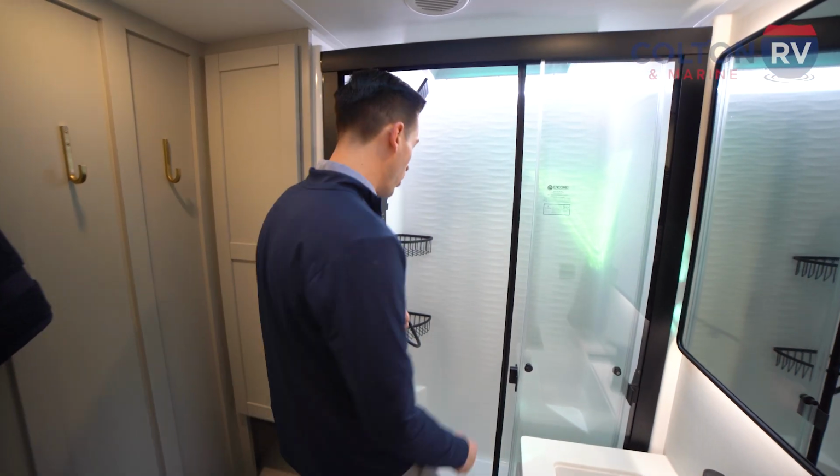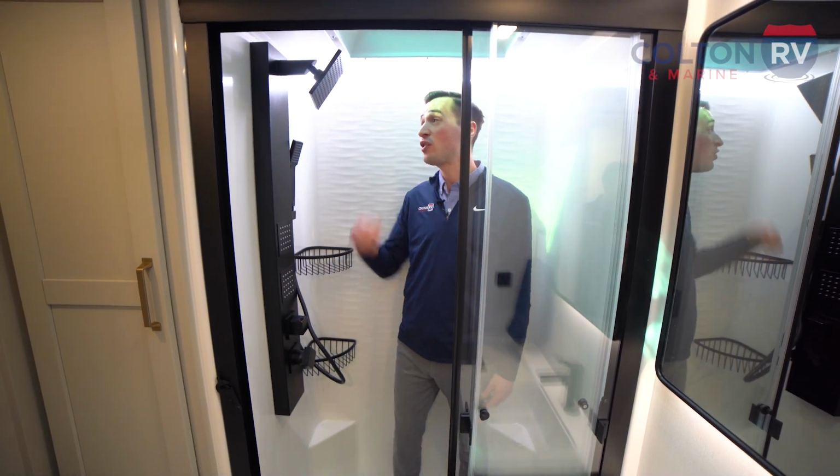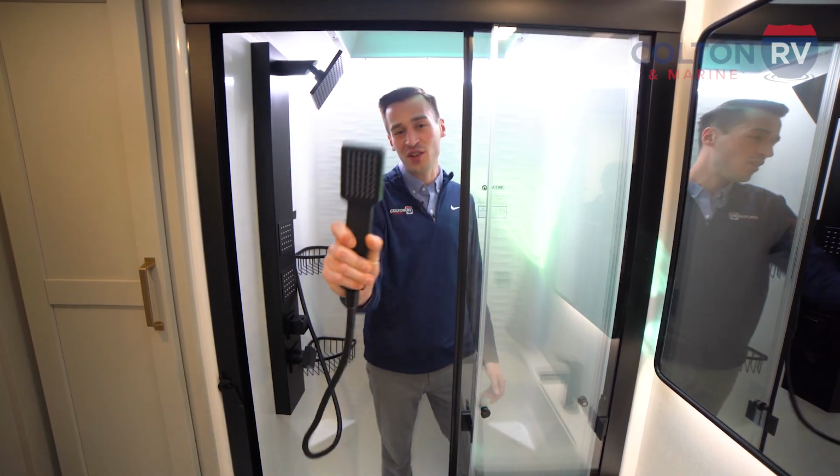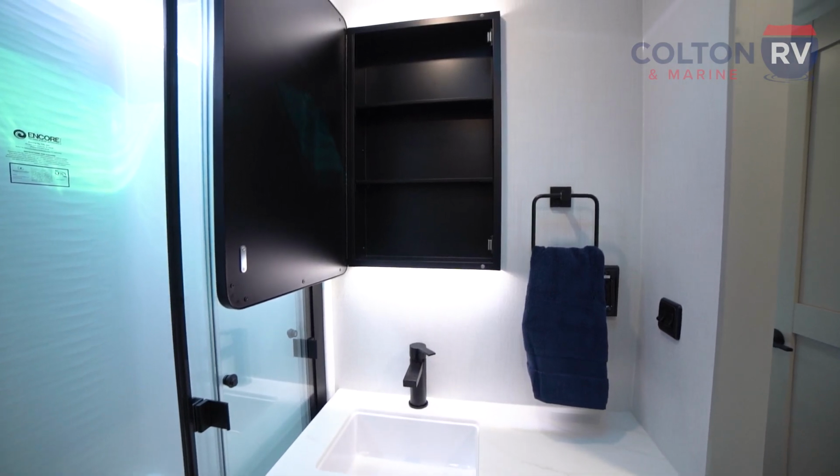Stepping into the bathroom, we have a fiberglass one-piece shower that measures 30 by 42 inches with a residential shower head and quad sprayers. We've also got an oversized linen closet and a backlit recessed medicine cabinet.